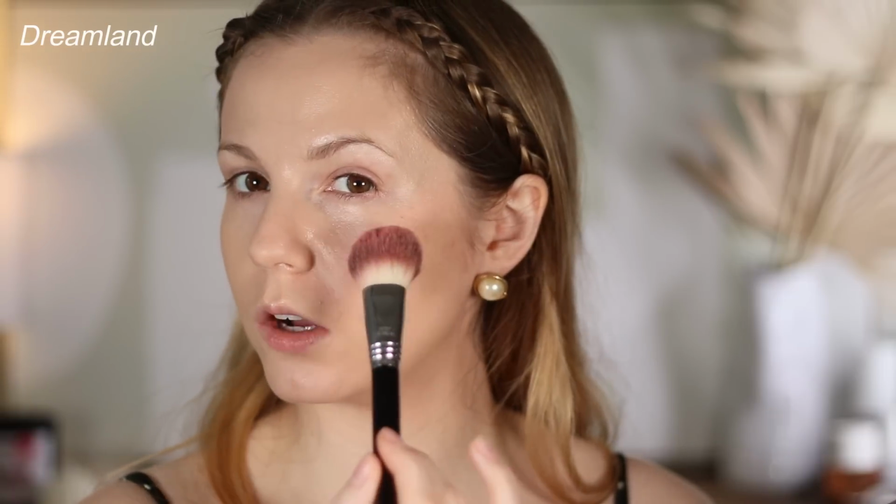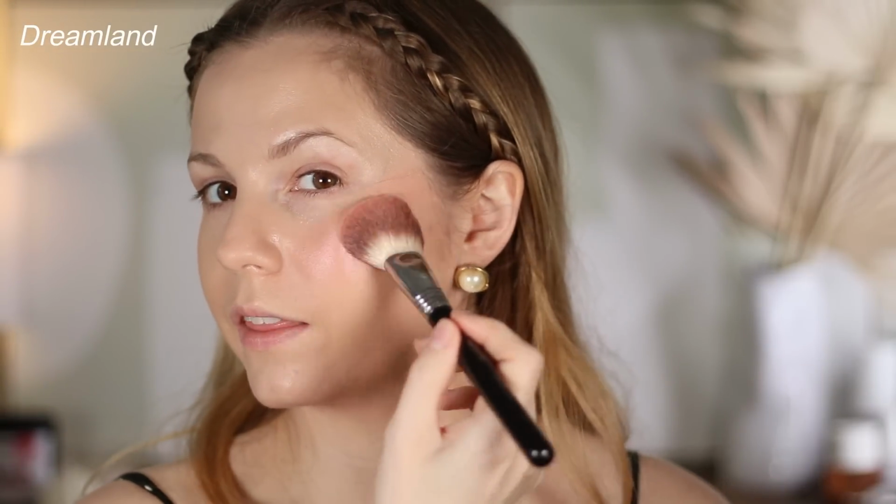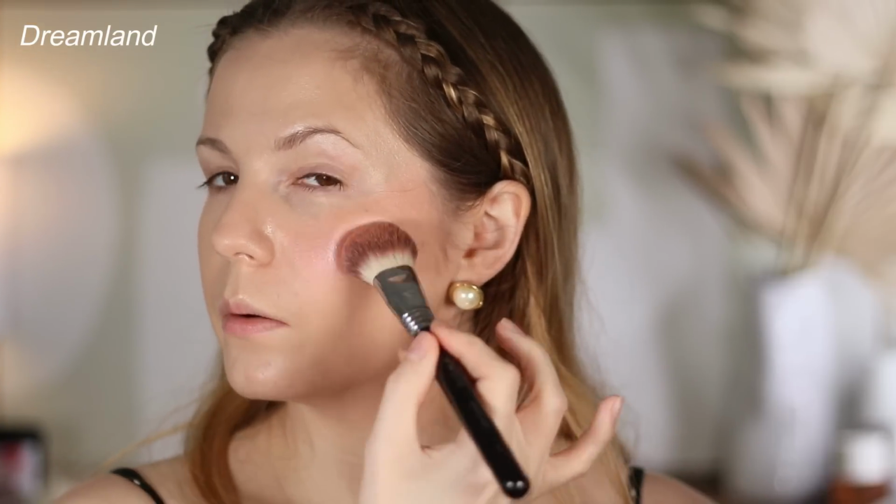This is definitely more of a light nude shade compared to some of the others. I will go ahead and build these up a little bit too so we can really see the color on the skin. Okay, wait, that's actually very pretty. I don't know that I would necessarily wear this much at once. Maybe, but I wanted us to really see what the shade is looking like.